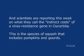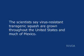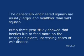And scientists are reporting this week on what they call the indirect costs of a virus resistance gene in Cucurbita. This is the species of squash that includes pumpkins and gourds. The scientists say virus-resistant transgenic squash are grown throughout the United States and much of Mexico. The genetically engineered squash are usually larger and healthier than wild squash. But a 3-year study showed that beetles like to feed more on the transgenic plants, increasing cases of wilt disease.